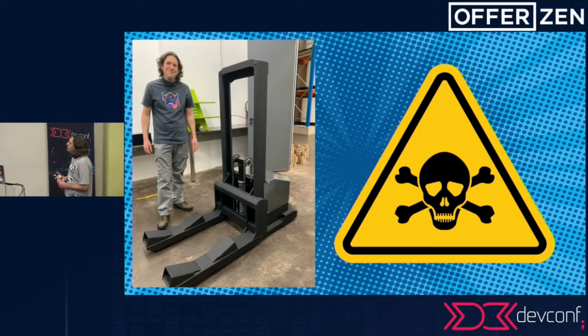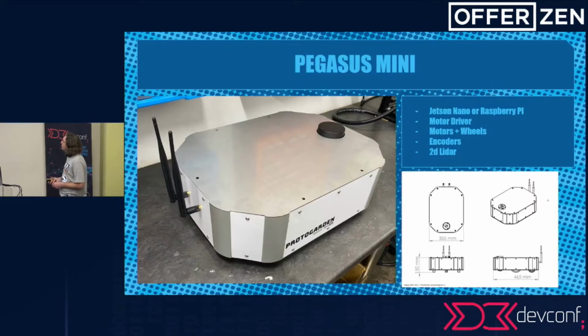We started playing with this, and look, we're no experts in robotics, so this was all new for us. The problem was, if you had code running on a 200-kilogram piece of metal running around on wheels and motors, if something breaks or goes wrong, things got dangerous real quickly. After a couple of near misses, we were advised to start a bit smaller. So we designed our own little robot, we call it the Pegasus Mini, a small mobile robot with very similar sensors to the big one.